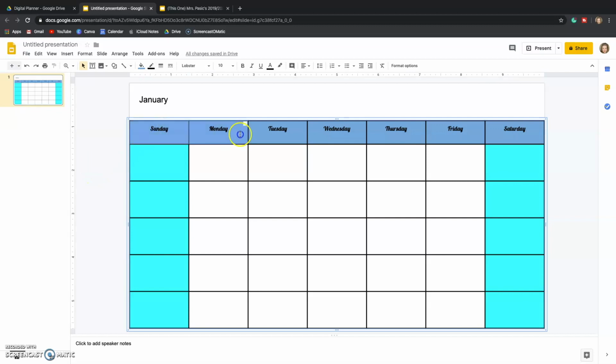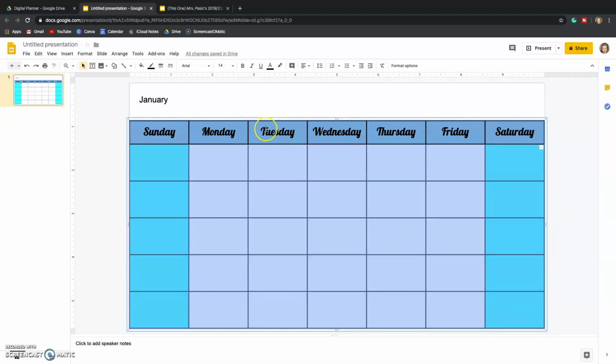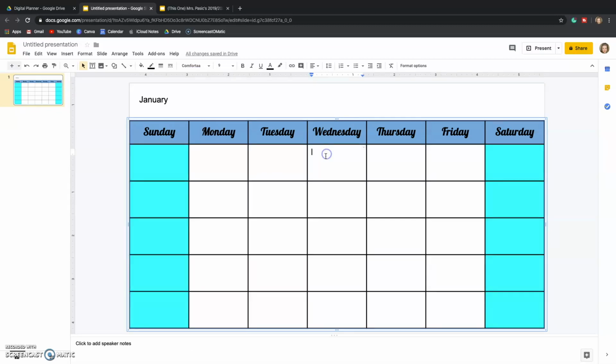All right, so I think that's a little too small, so I'm going to go ahead and re-highlight everything. Perfect. Now for these days, I'm going to make the dates really small. So I'm going to do probably 9, and let's do an easy font to read. So January starts with a Wednesday. All right, so we have everything labeled.